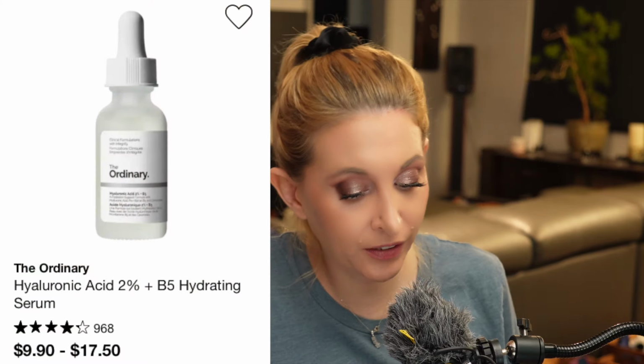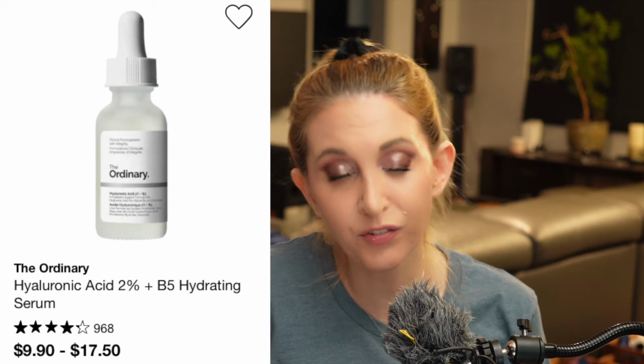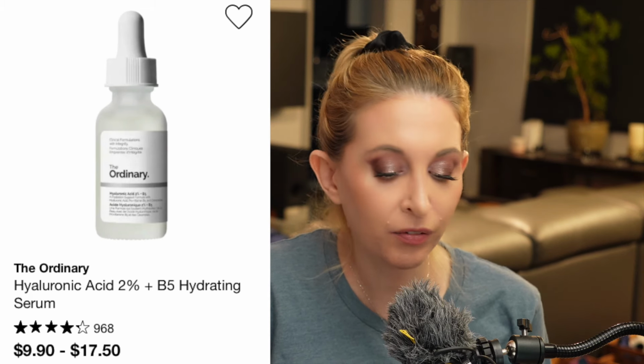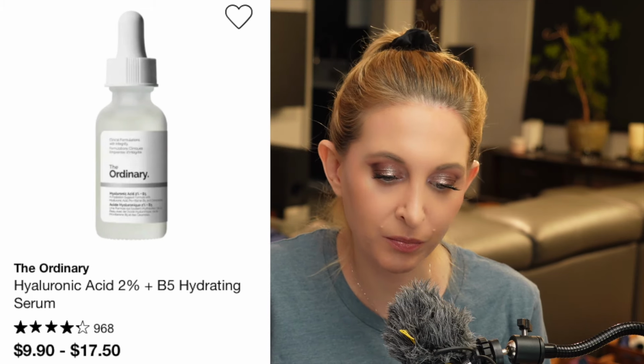We have another Ordinary Serum, the Hyaluronic Acid and B5 Hydrating Serum. This is more up my alley. I have no idea if the Ordinary will be excluded from this sale. They typically are. Regardless, they're great prices. I would consider this, but I don't need it. I have other serums that sort of cover the bases for that.